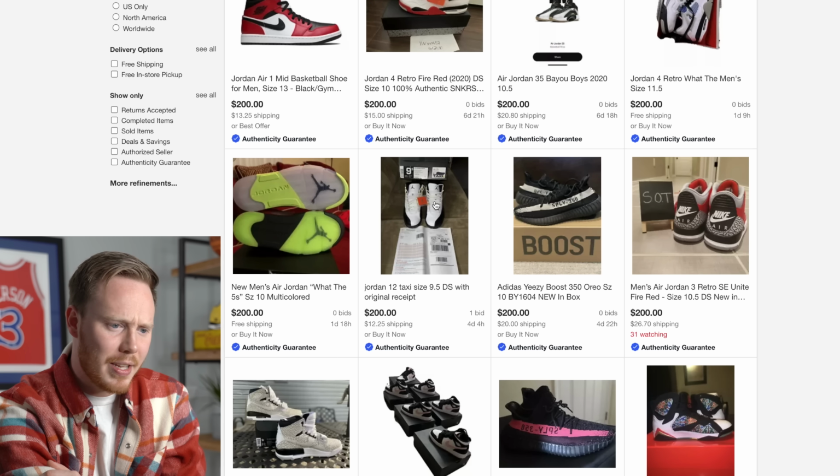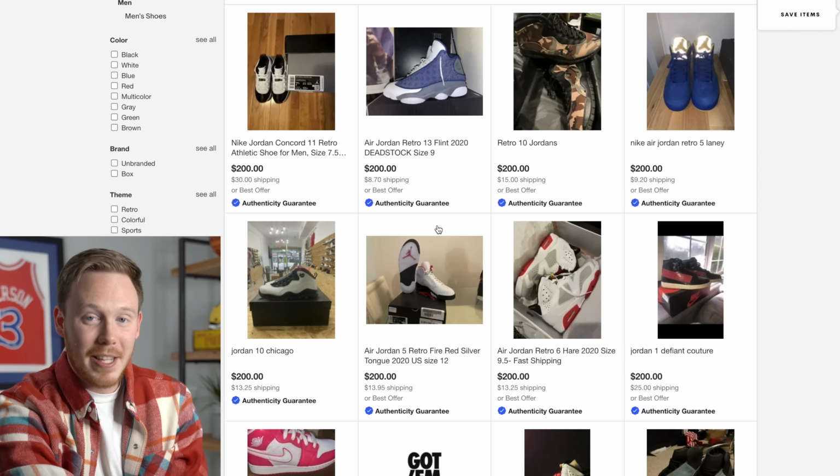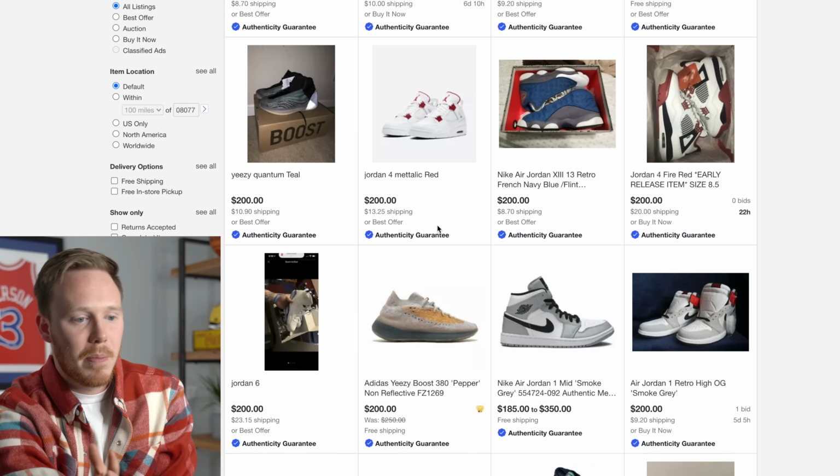There again are our Yeezys. Interesting. I don't have high hopes for them, but if we get them, it's the steal of the century. If they're legit and they come in legit, steal of the century. 100%, maybe not steal of the century, but they're up there.